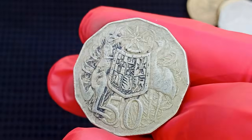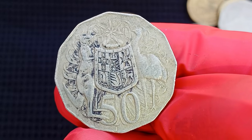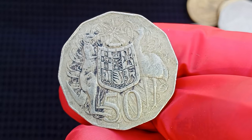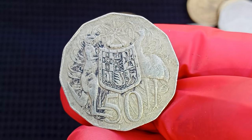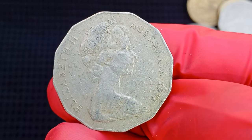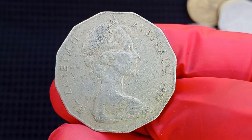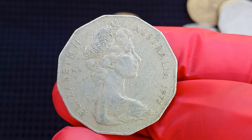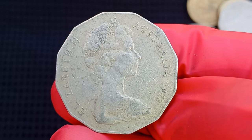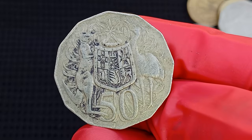A stronger portrait often tells collectors that the coin escaped the heavy wear that affected so many others from the same year. Now turn the coin over and you'll discover Australia's famous coat of arms, created by Stuart Devlin. At the centre stands the Commonwealth Shield, representing Australia's states, proudly supported by the iconic kangaroo and emu. Above the shield shines the Commonwealth Star, while below appears the word Australia. Dominating the centre is the bold denomination 50 with cents positioned beneath it.